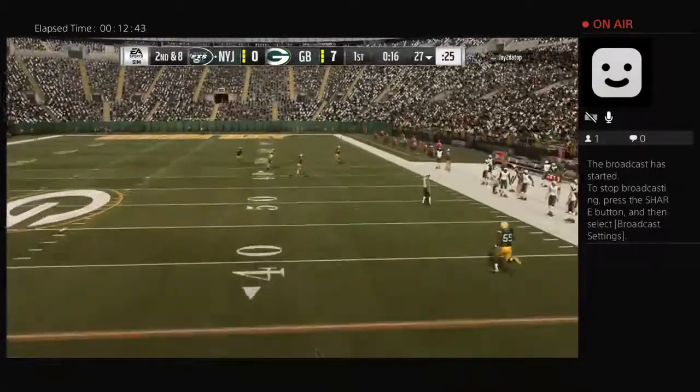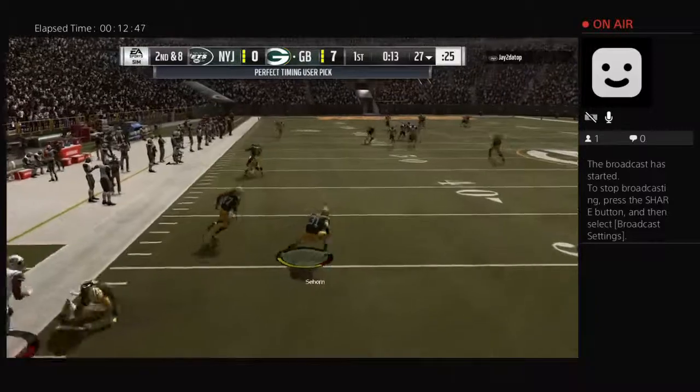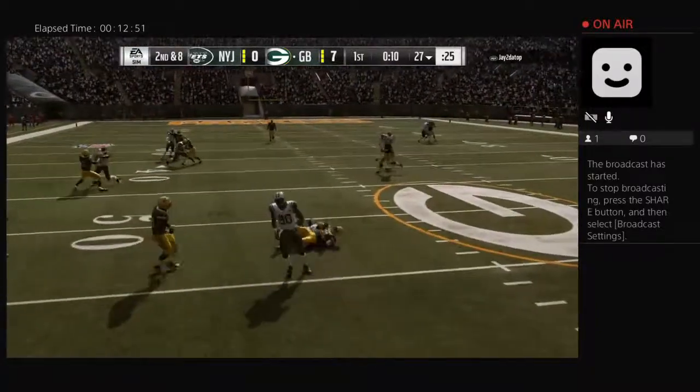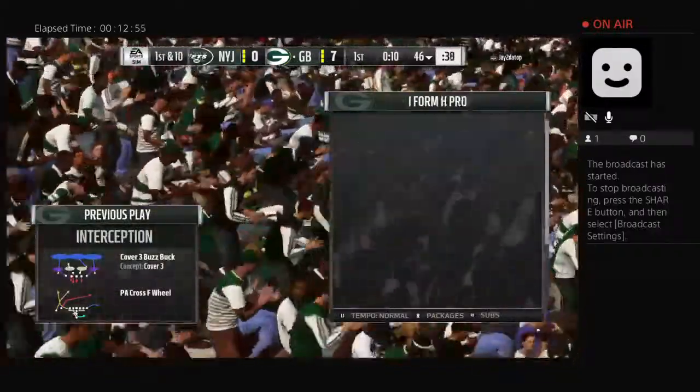He sets to fire deep, into a double team, and it's intercepted. Picked off at the 28. And a return out shy of midfield to the 46-yard line.